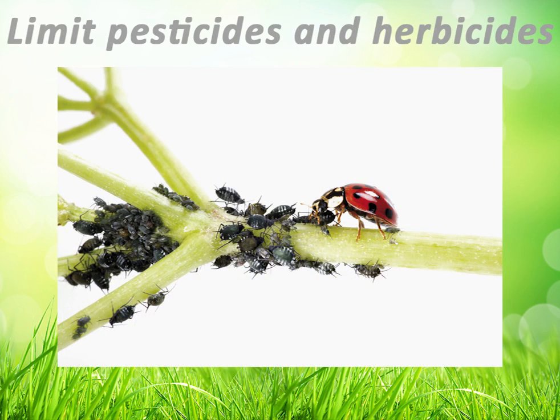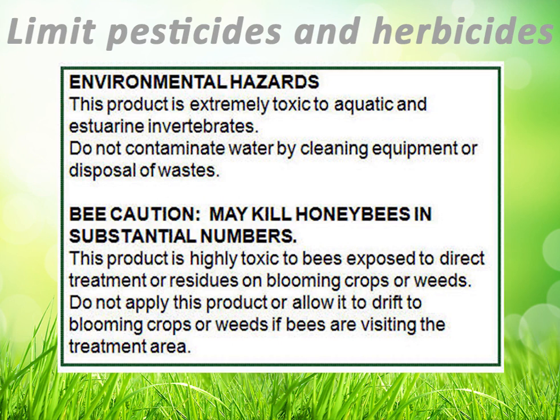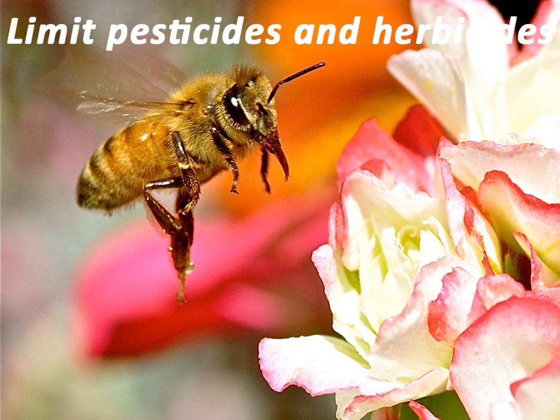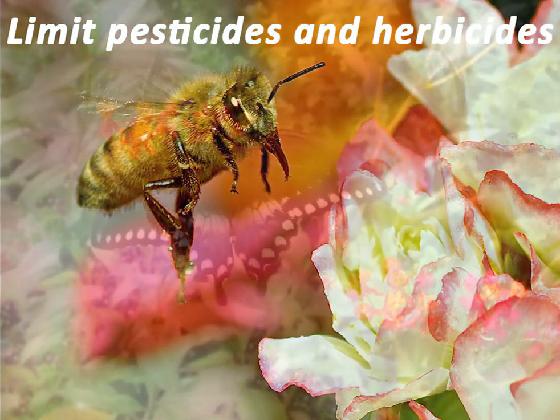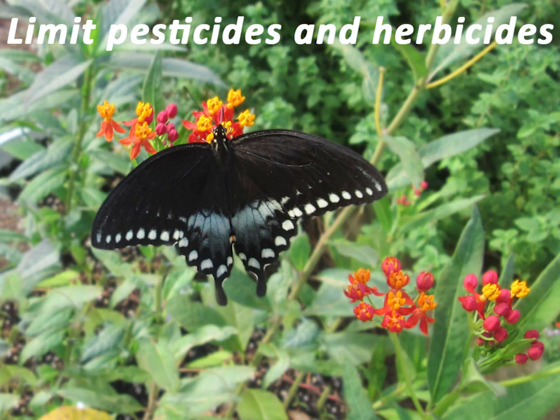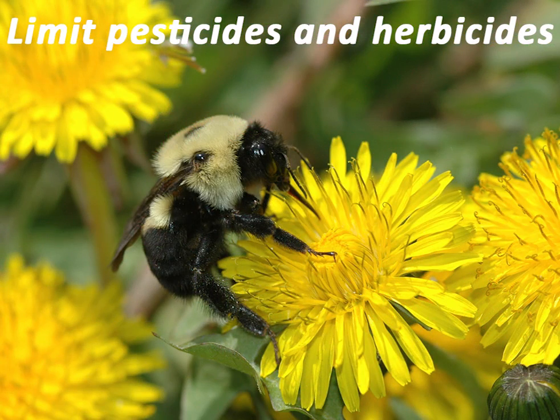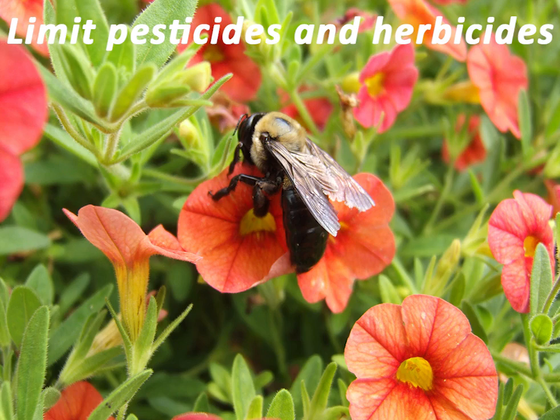Limit or eliminate the use of pesticides and herbicides. Although they can be important tools for controlling invasive species, most lawn and garden pest problems can be solved without such chemicals. And keep in mind that even organic-approved insecticides can harm pollinators and other wildlife. If you use chemicals, follow label directions carefully and apply them after sunset, when bees and other pollinators have completed foraging for the day. Remember, chemicals used to control pests and weeds are also harming your pollinators.